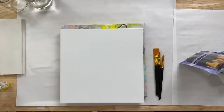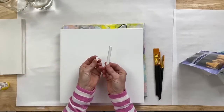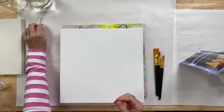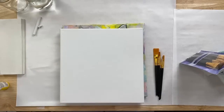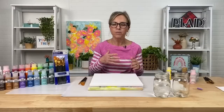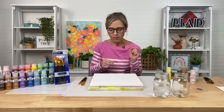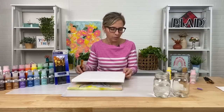Okay, oh, I did call out on the supply list, you guys are gonna need just a basic chalk stick. It can be brand new, it does not have to be brand new, just a basic chalk stick, and then a blow dryer. And the blow dryer is pretty consistent for us here on Let's Paint Live. And the reason for that is the 1 hour. We want you guys to have a beautiful painting that is done in the 1 hour. So we accelerate our dry time and cheat just a little bit.